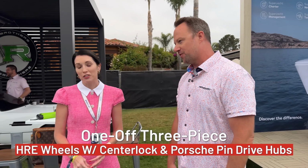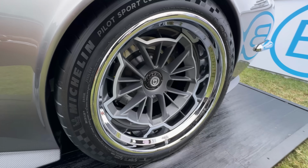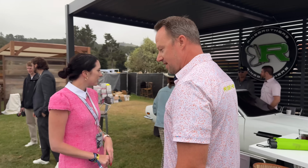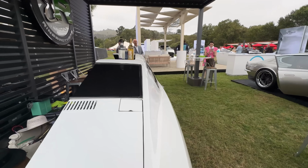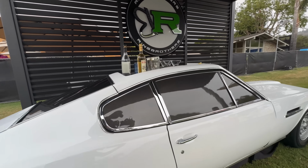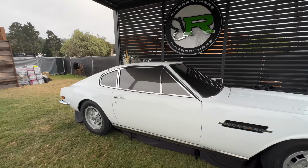HRE made those wheels for us. The wheel design's unique. They were based off of the original. There are some integrated brake ducts on those that came only on the V8 models, I believe. So that was a special wheel for that car, and these are reminiscent of that design. We just opened them up and lightened them up a little bit visually. They look great. Yeah, thank you.